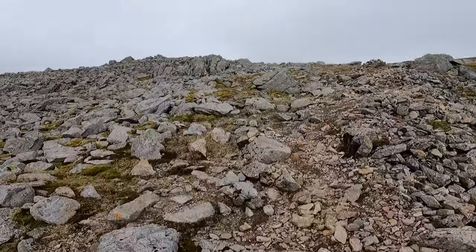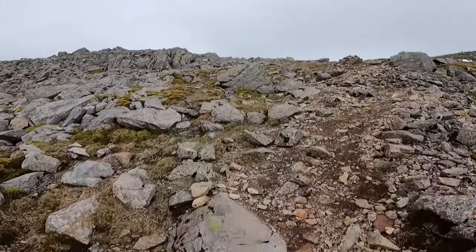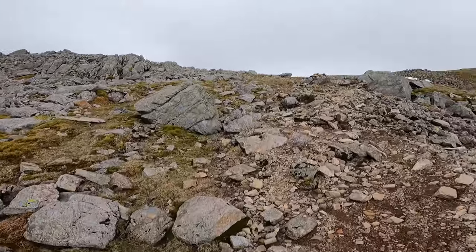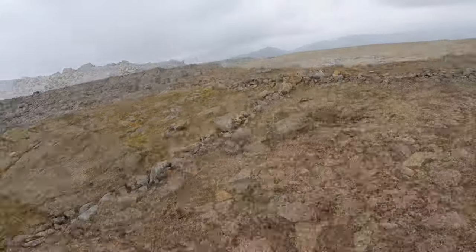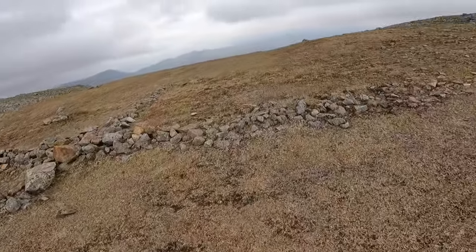Now once you get to the top you'll see a big cross on the ground made out of a lot of stones, and once you get to that section make a right. Looking at the map, that would actually be south.